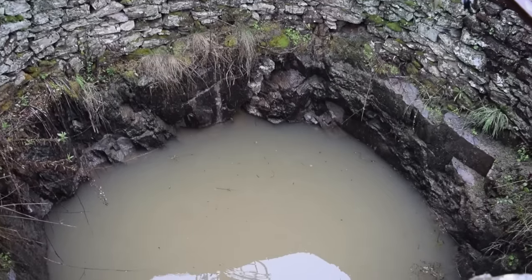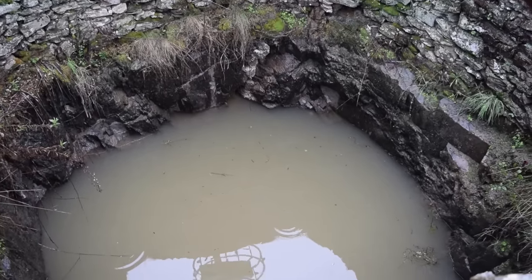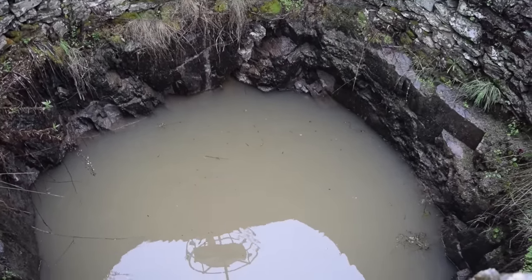So this is what the well looks like today, the Wednesday afternoon.